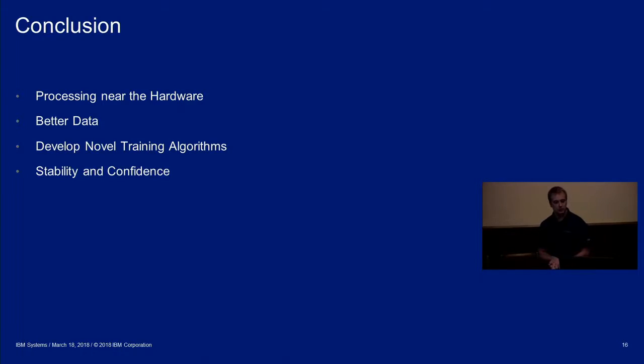So in conclusion, processing near the hardware was a huge step. As we got further away from a PC and brought a Raspberry Pi with all the processing power as close as we can to the actual pad cage, we are able to really collect more data and better data. And that was a big key for us.